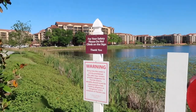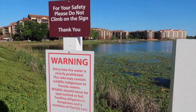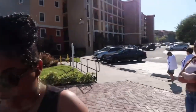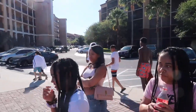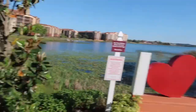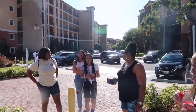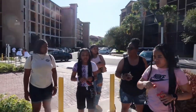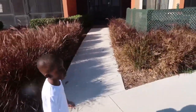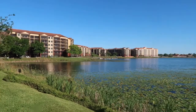See what that warning sign say. It's beautiful out here. Anybody got some sunscreen? Come on, we going over there? How we get over there? Well, stay on this side, Cho. No, they say it right there. So it look like we see the paddle boats over there.